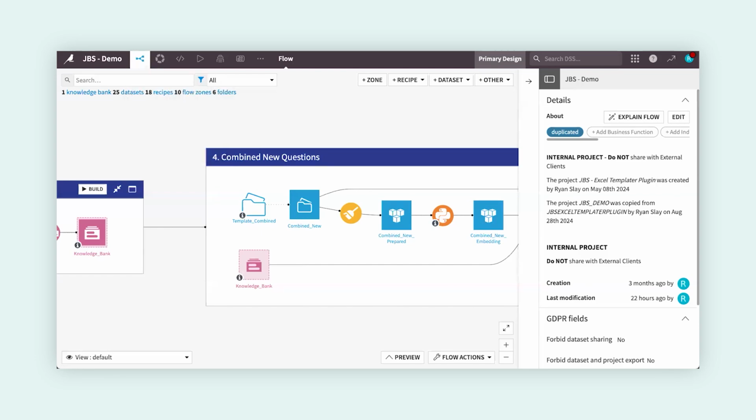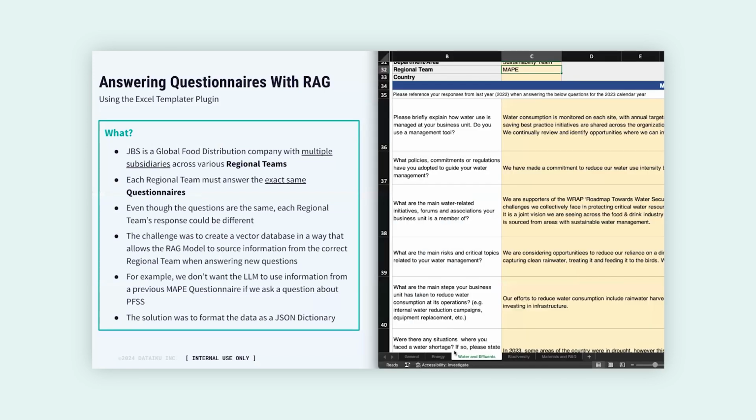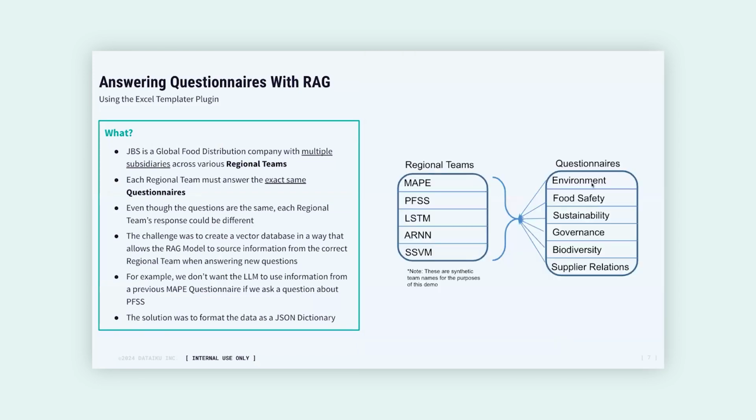However, there's a lot of different questionnaires that they would have to do that for. So that means they could download that source information from the LLMs, copy and paste the answers into the new templates. And maybe that's okay if you have one region and one or two questionnaires, but that still takes a lot of time if you have to copy and paste all those answers across the various tabs for the environmental questionnaire, the food safety questionnaire.